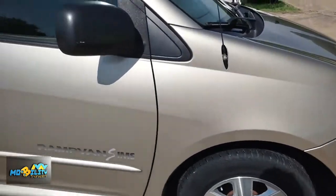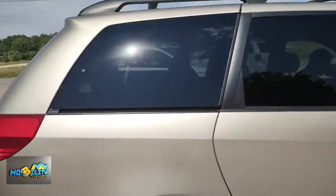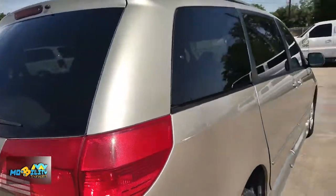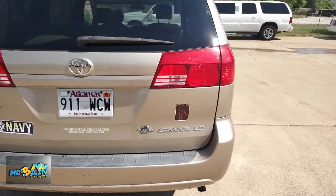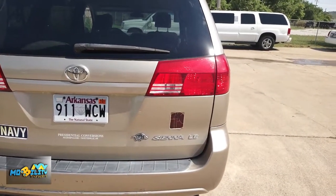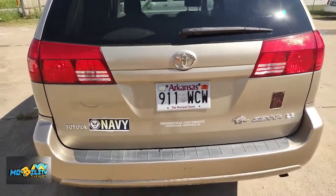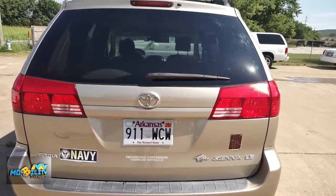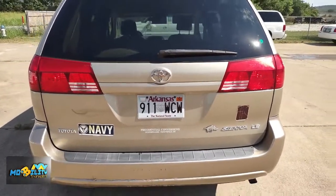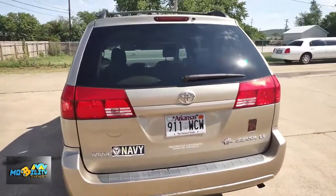We have complete maintenance records on this van. So, go walk around it. Toyota Sienna LE. And this van was originally done here in Fayetteville, Arkansas by Presidential Conversion. Company now is Superior. So, anybody that knows, two good companies doing conversions here in this area.